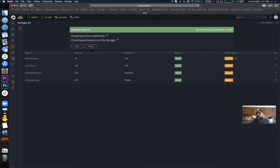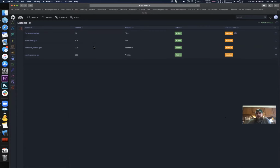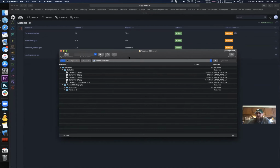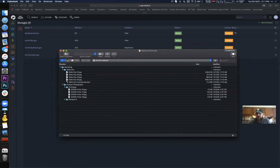What this is going to do is go into Backblaze and check to make sure that the bucket exists and that the permissions are good. And I can hit finish now. I also have that Backblaze bucket connected via CyberDuck here. So we can see that there's some data already in this location. A lot of JPEGs, a couple of small videos, that sort of thing.